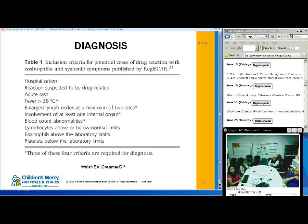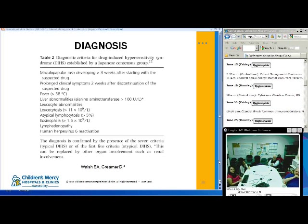So you have to have three of the four criteria to have Dress syndrome. And then this is the Japanese consensus group that I was mentioning earlier that have a little bit different criteria for drug-induced hypersensitivity syndrome. And this is, again, a group that sort of thinks that this is a little bit more severe than Dress syndrome.